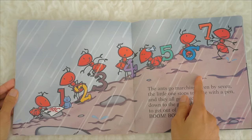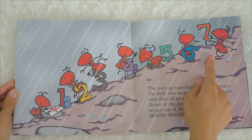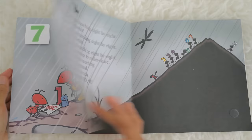Boom, boom, boom. One, two, three, four, five, six, seven. Which one is number seven? Tell Miss Kaye which one is number seven here. Yes, this is number seven. Let's put it here.